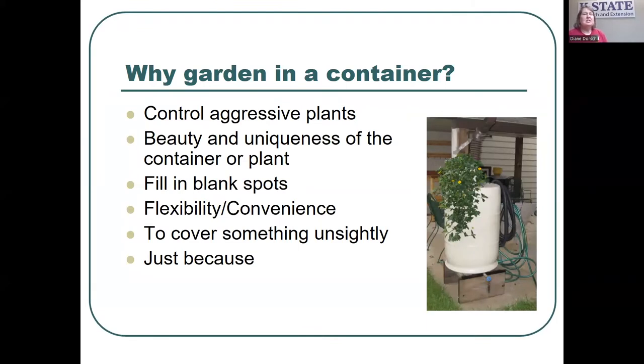Another reason is that some of the containers are absolutely pieces of art. Beautiful containers, oftentimes the ceramic ones with paint on them. A lot of the clay pots are hand carved or handmade and just very gorgeous. Another reason is to fill in blank spots. Right now I have some blank spots in the yard, and pretty soon things will fill in there, but you may want to have a pot and maybe even move it around.